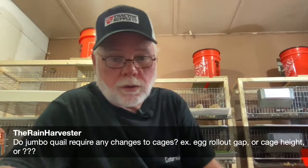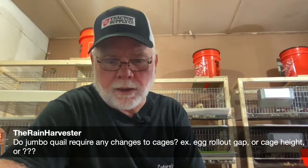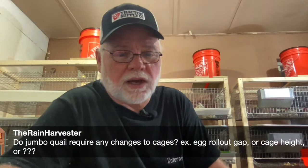Rain Harvester says, do jumbo quail require any changes to the cages, egg rollout gap, cage height, or? No, not really. I keep standard size and jumbos in basically the same cages.